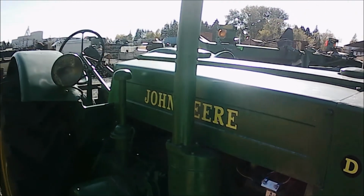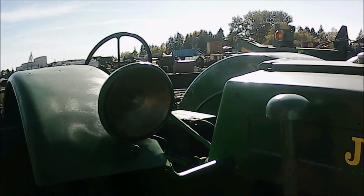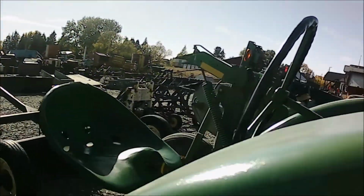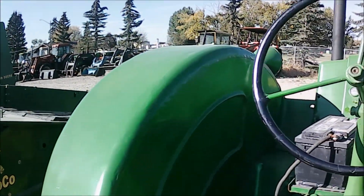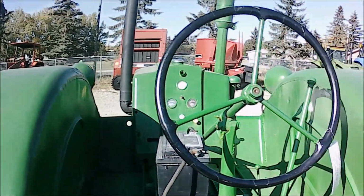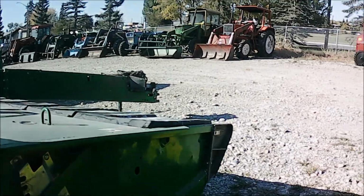Here's a John Deere D. This is a restoration. It's not a bad restoration really. 258-616 is the serial number. Isn't a bad old tractor at all.